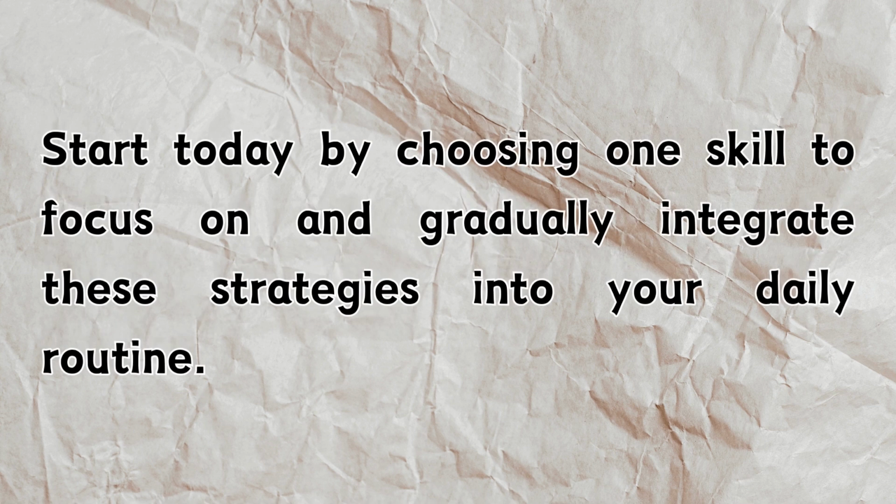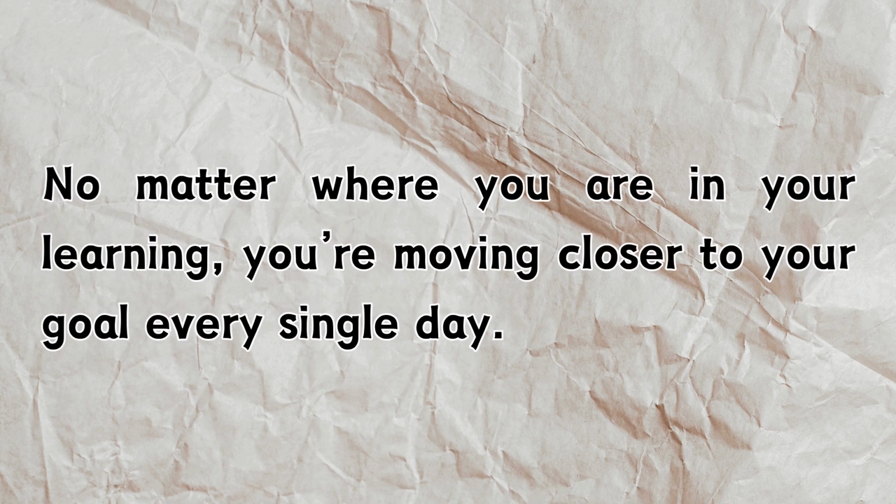Start today by choosing one skill to focus on and gradually integrate these strategies into your daily routine. No matter where you are in your learning, you're moving closer to your goal every single day.